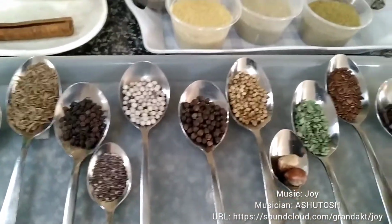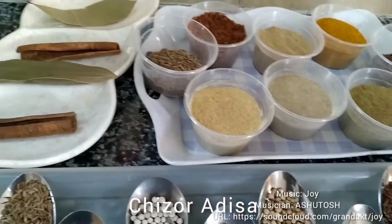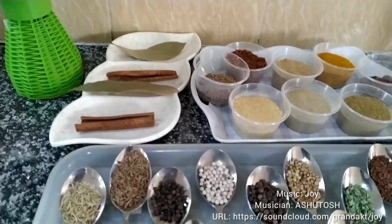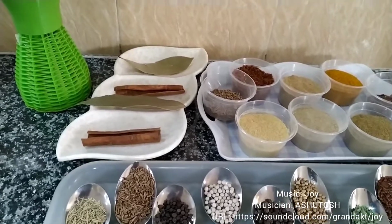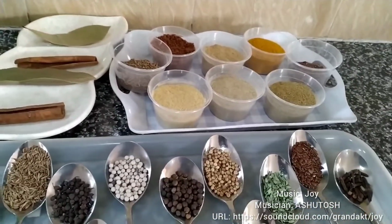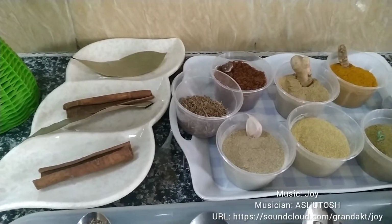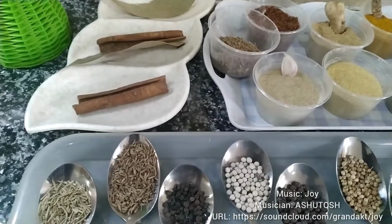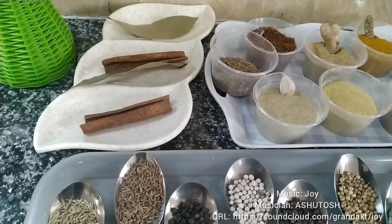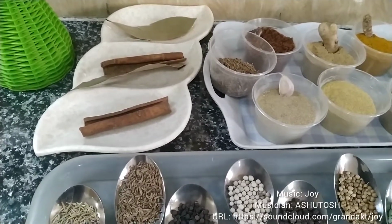Before we dive in, quick introduction. I am Chizo Adisa, a Nigerian and an advocate of healthy eating and healthy living. I'm all out on a campaign for us to replace our heavy dependence on seasoning cubes, powders and syrups with life-giving, nutrient-packed, healthful spices such as these in our cooking. If living healthy, fit and sickness-free is one of your life goals and values, you're on your way to achieving it if you adopt this style of cooking.